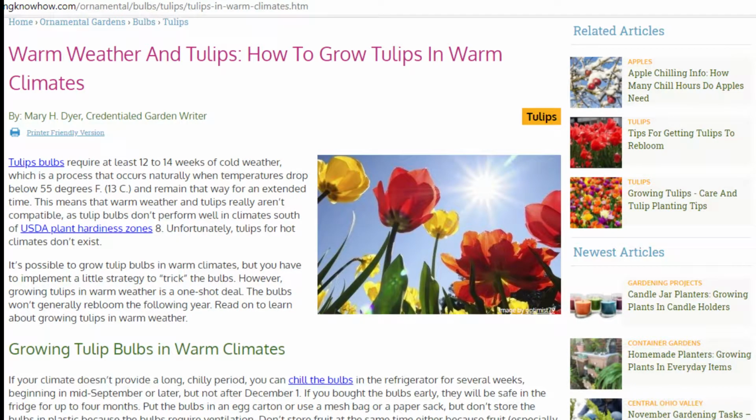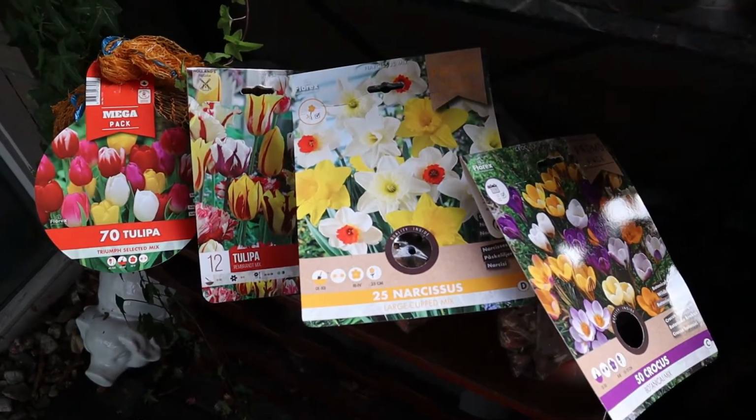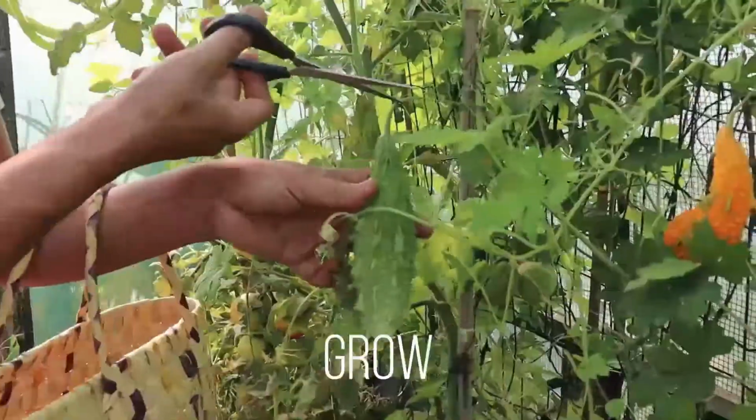Can we really grow tulips in warm climates? Find out. Join me in this adventure and stay longer because we're preparing a Dutch lasagna. It's a bulb lasagna for our display of tulips and other bulbs next year.